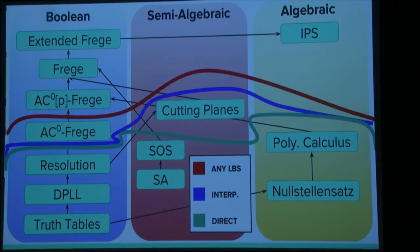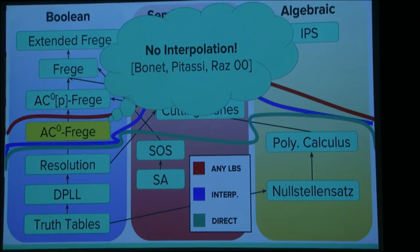There are two obvious outliers. The first is AC0 Frege. That's the proof system I was talking about a second ago, where the lines of the proof you should think of as being formulas of a restricted nature. It turns out that interpolation cannot apply. It does sit in the space where we have lower bounds, but it does not have interpolation under a reasonable cryptographic assumption.